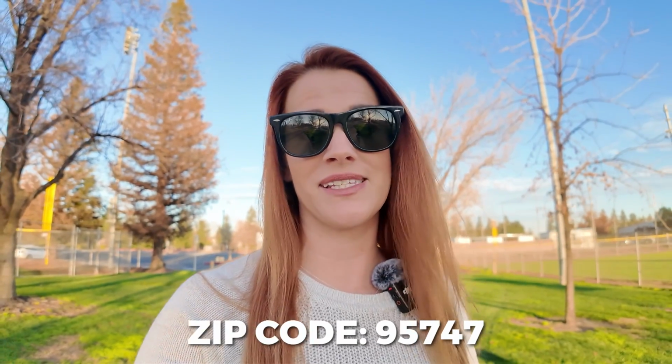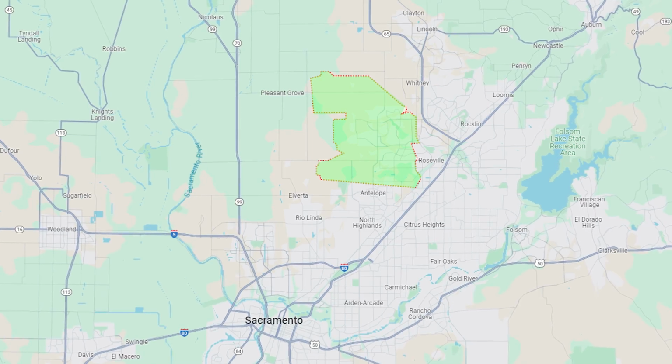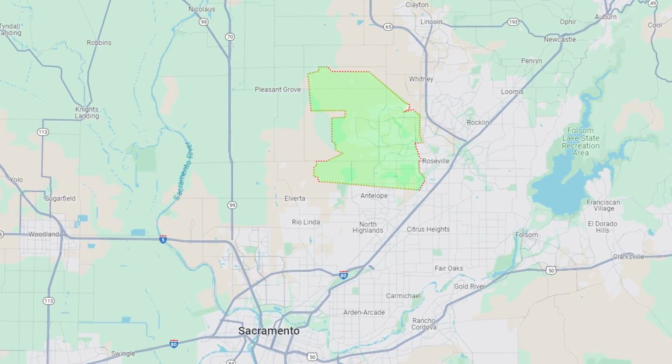All right, so the first part of Roseville that we're going to talk about is going to be West Roseville. Now, I'm in West Roseville right now. Specifically, I'm in the Mahaney Park area. Now, the West Roseville area is going to be the 95747 zip code area. So if you're looking to narrow it down on a map, 95747 is going to cover all of West Roseville for the zip code out here.